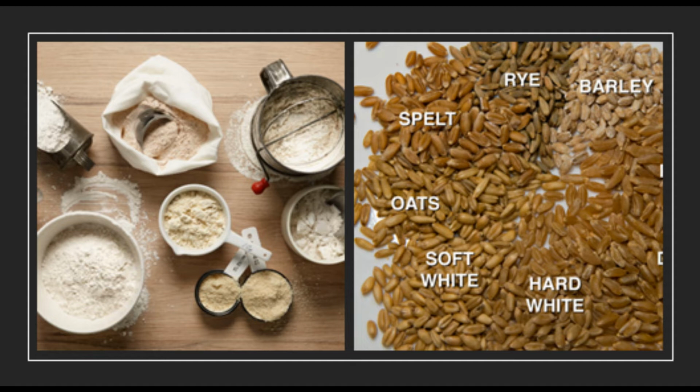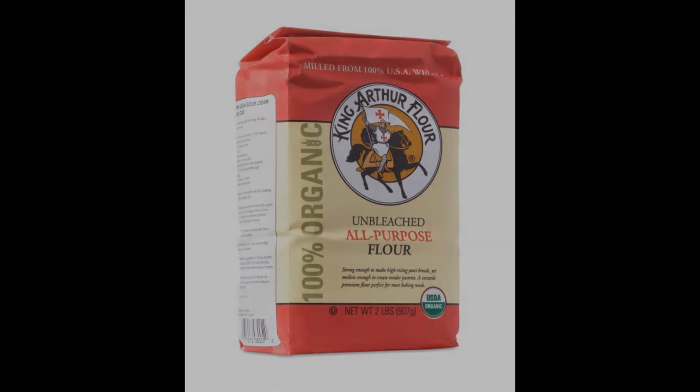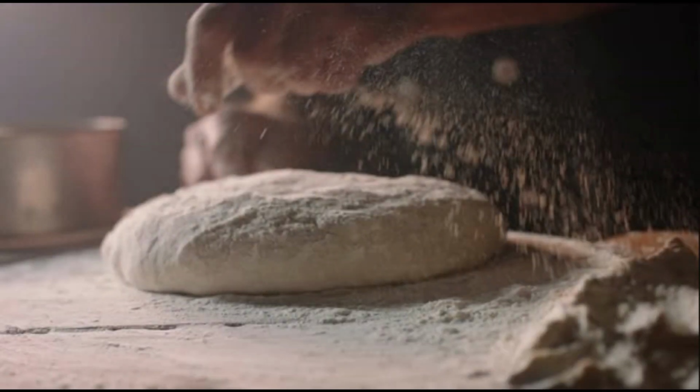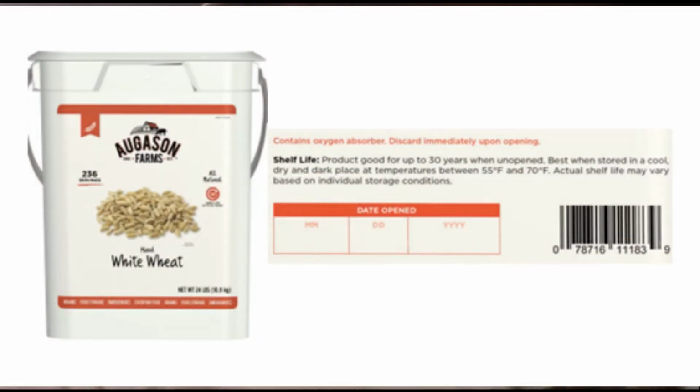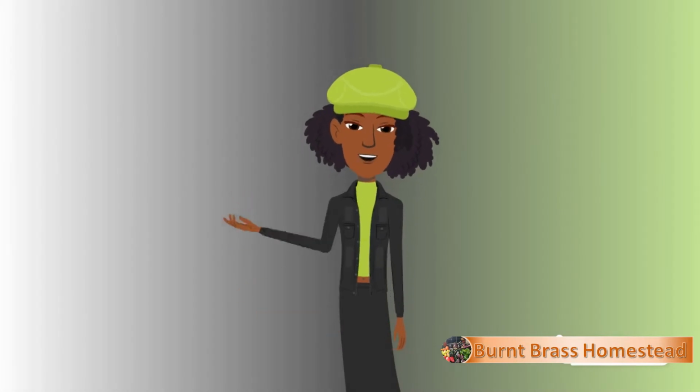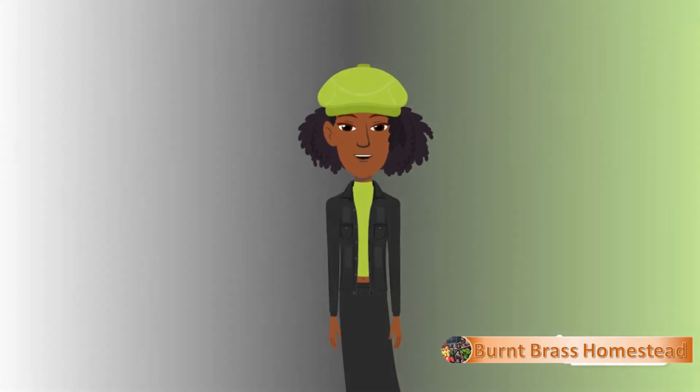The first items on this week's list are flour and wheat berries. Have about 5 to 10 pounds in your working pantry for everyday usage and 25 pounds of wheat berries that are pre-packaged to last up to 30 years. Unlike wheat berries, flour only lasts 6 to 12-ish months before going rancid.